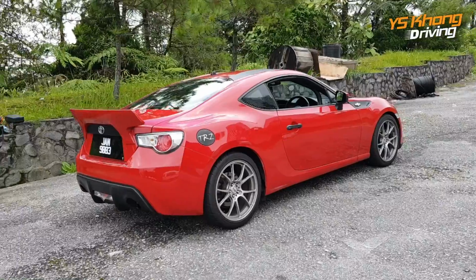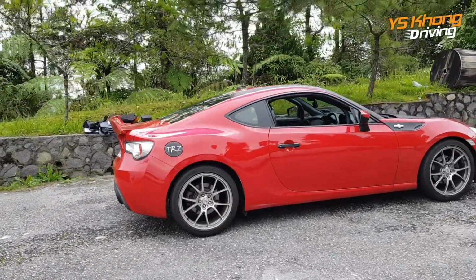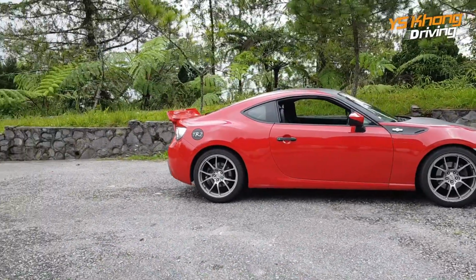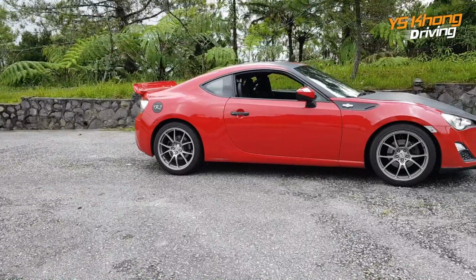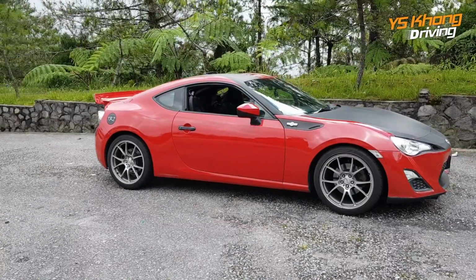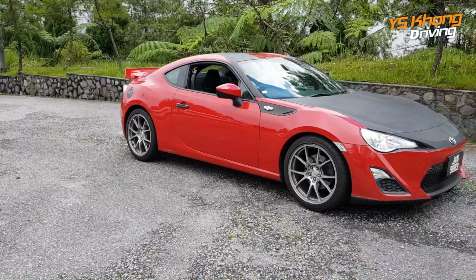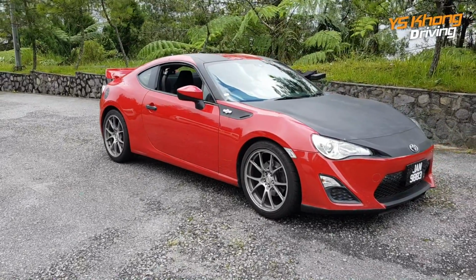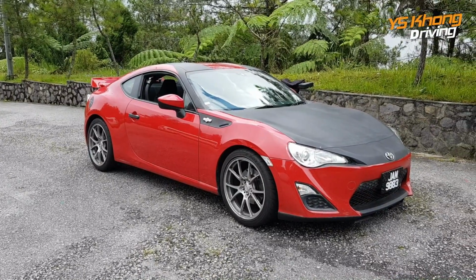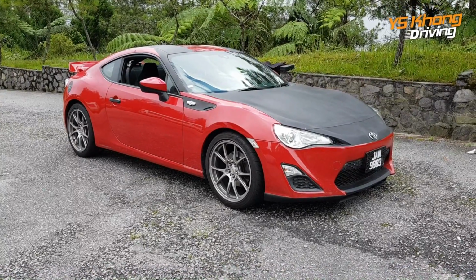And if you wanted to buy a new one, you could get one from UMW Toyota. They can probably import it for you upon special request, but it'll set you back around 250,000 or more. We don't know the actual price, but the last quoted price, a couple of years ago when they were still selling this car, was around 245 to 250,000. So you can pick one of these up for anything from 120 plus to 150, depending on the importer, the trim of the car and also the condition.